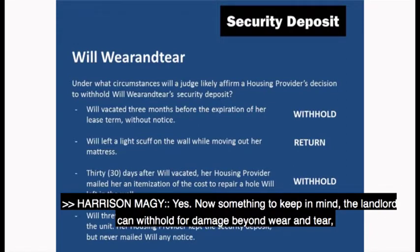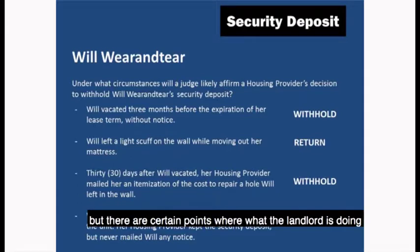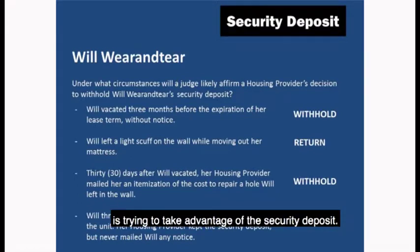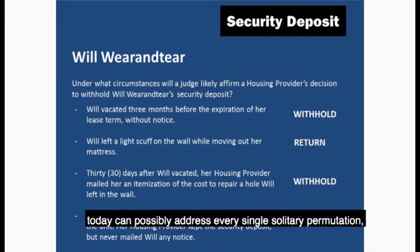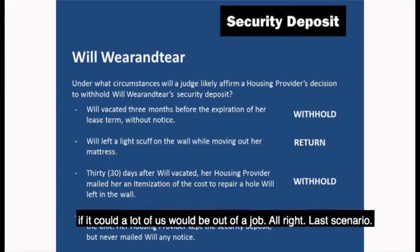Yes. Now, something to keep in mind, the landlord can withhold for damage beyond wear and tear, but there are certain points where what the landlord is doing is trying to take advantage of the security deposit. It can be very case by case. Unfortunately, none of the presentations today can possibly address every single solitary permutation. If it could, I think a lot of us would be out of a job.